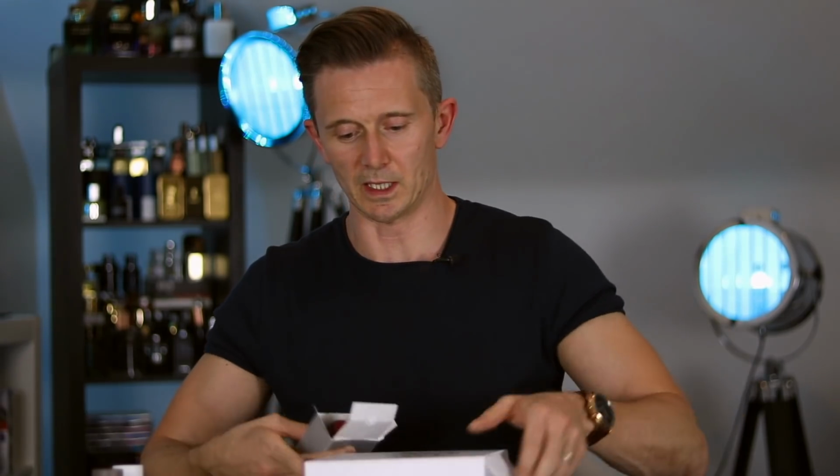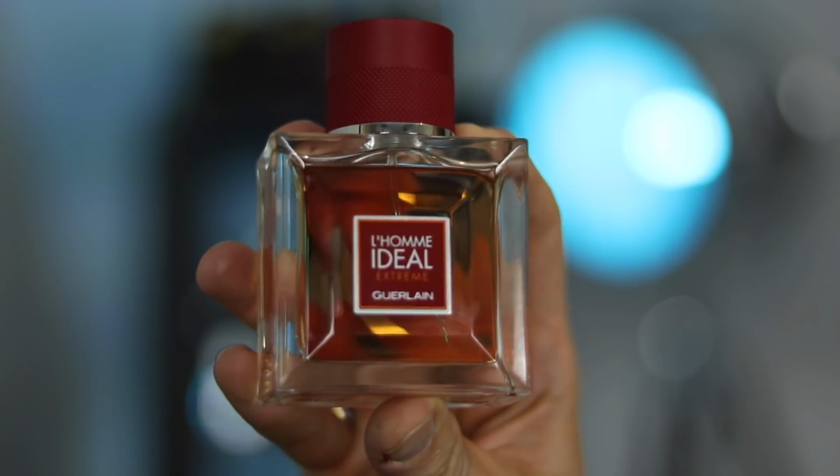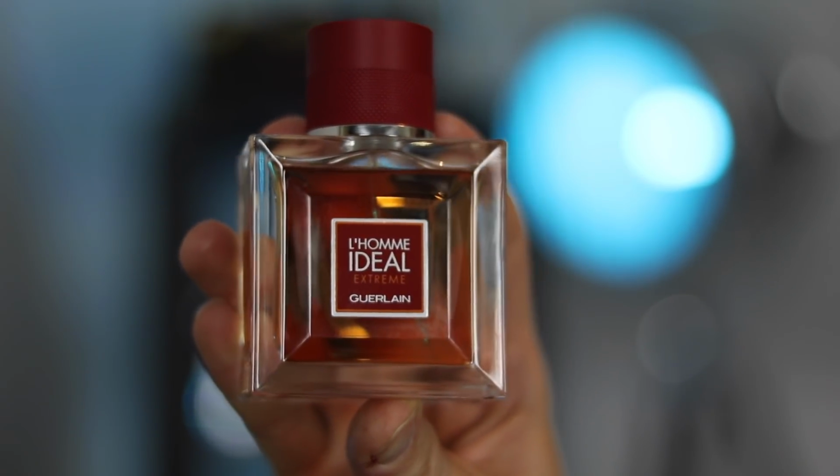Okay, let's just move. Right, so here is the fragrance. Oh, look at the colour of that. So the notes in this are what really intrigued me. In the top we have some bergamot and pink pepper, so I'm expecting it to have some good lift, to be quite diffusive, to jump off the skin quite a lot with those top notes.